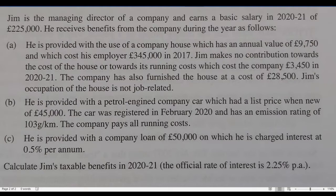He is provided with the use of a company house which has an annual value of £9,750. That is the taxable benefit, plus the house cost his employer £345,000 in 2017. That is less than 6 years ago, so this cost will be taken instead of market value. 9,750 is our base benefit, plus we will add 345 minus 75 unless there are some additional costs.